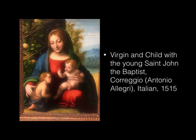So here we can see John the Baptist on the left side, where the Virgin is embracing him with her right hand, and he's depicted with the classical depiction, the camel clothing.